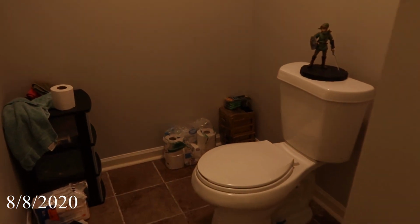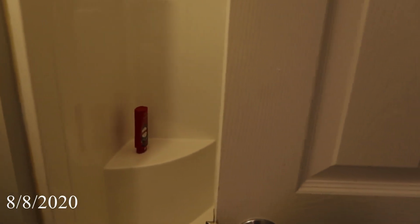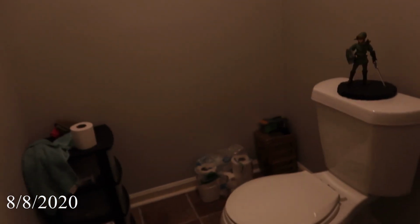And this is my bathroom. It's very small, but it's a bathroom. And that's my house tour. My cat's playing with the string of my camera. I hope you guys enjoyed it.